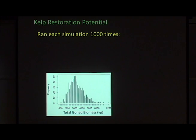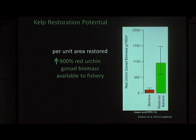So we might get that there's 3,000 kilograms of urchin biomass in all that habitat. And then we run that simulation 1,000 times. Takes about 25 minutes or so to do all of those. And it gives us a distribution of total gonad biomass weights in all of that habitat. Then we take the 95% confidence interval. Basically, we look at where 2.5% of the samples were below the lowest 2.5, and we sort of eliminate those. And then we look at where 97.5% of our samples were in, and we eliminate the ones above, and we take these lines as our 95% confidence interval.